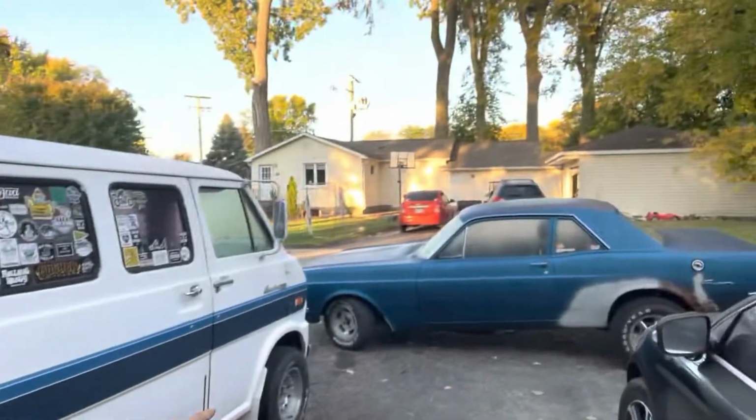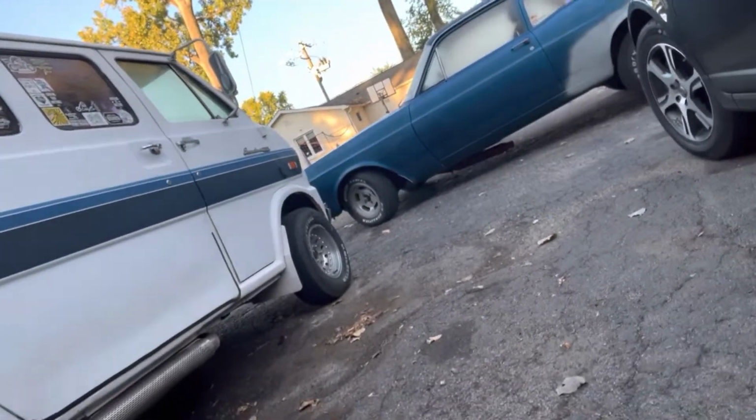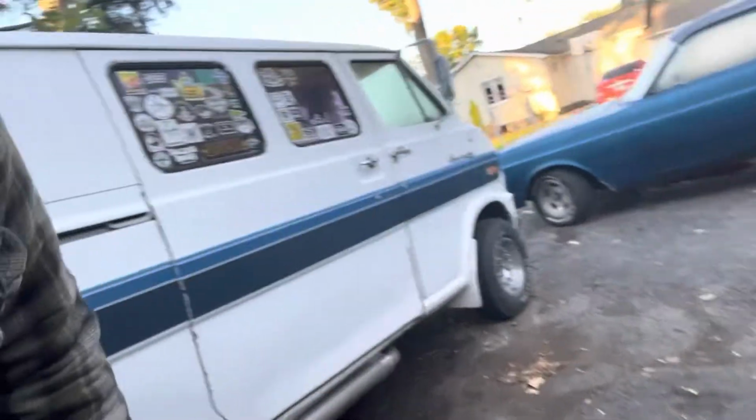Had the Falcon up on the lift. Got some super crappy glass packs just kind of dangling below the car, but it's quieter. It's drivable.